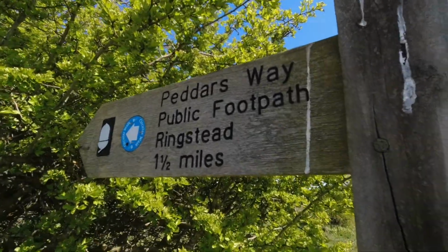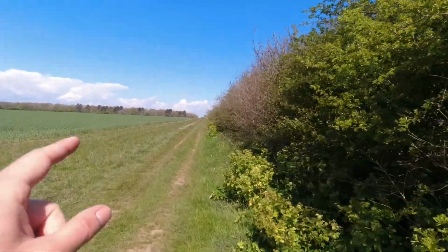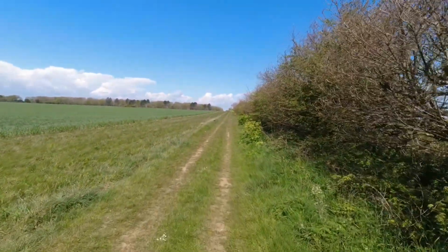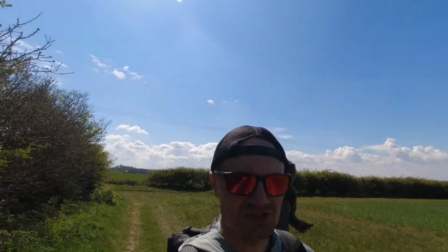Here we have it, 1.5 miles just up here. And will we see the sea once we get to the top, Mr. Brown? Should do, we're so close to it. You can smell the sea air, can't you? Well, what a trip this has been.